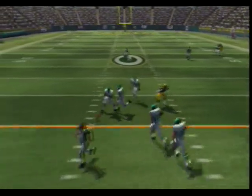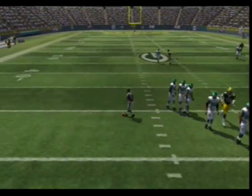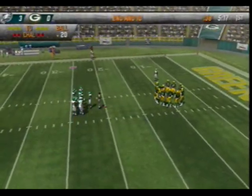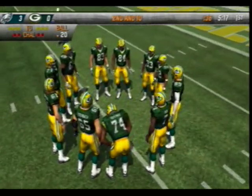Throwing. Almost picked off. James had his hands on it. He's a pretty good cover linebacker. He can run with most guys, and he gets good position. Then he reads the pass, and he makes his move. But he'll drop a few like that one.